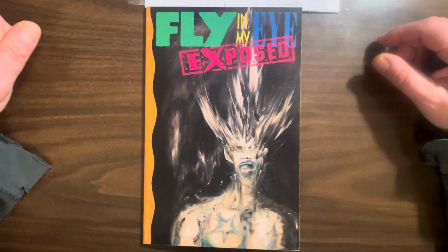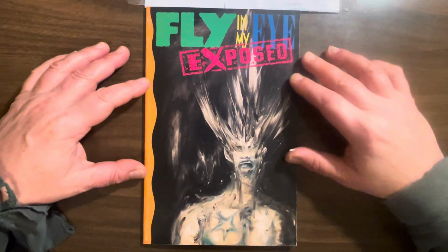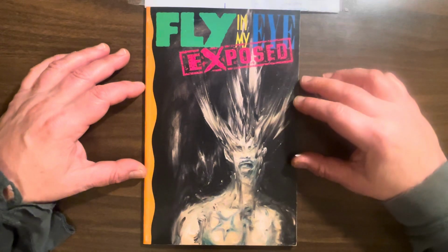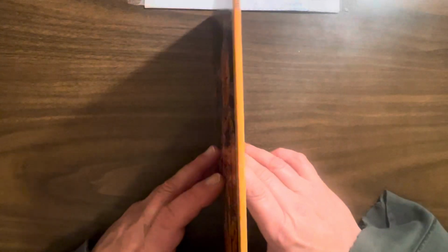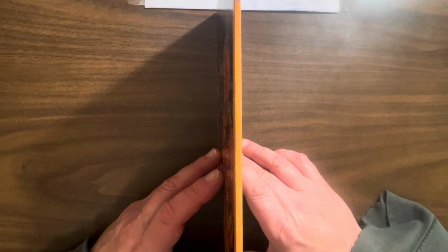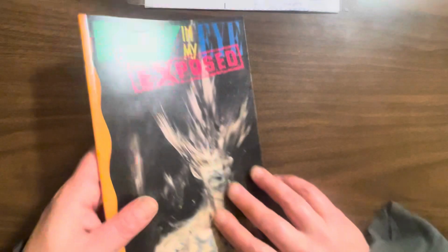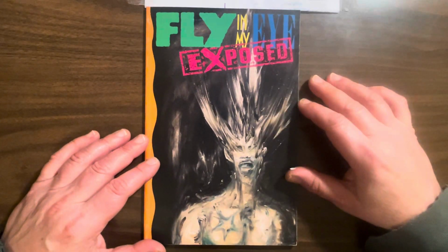Today we're going to be looking at Fly in My Eye Exposed, the very last edition in the Fly in My Eye series. This came out in 1992, and like I was saying last time, each one gets thinner and thinner. This one is, I think, like 48 pages, maybe even 32. It's pretty thin, but it's a damn good issue. It's one of my favorites, actually.